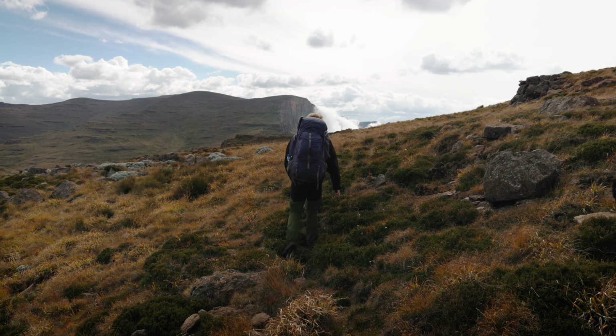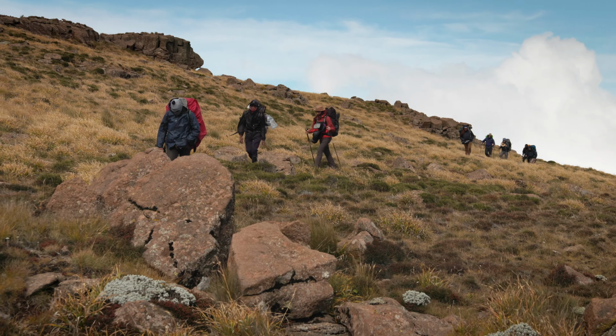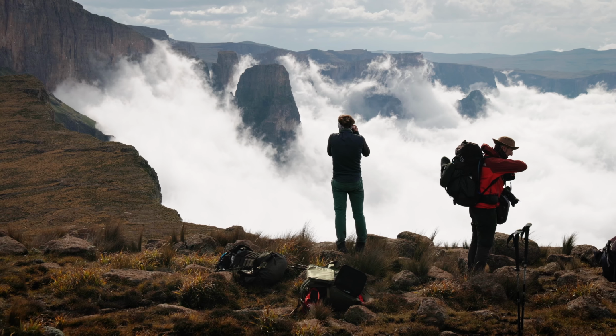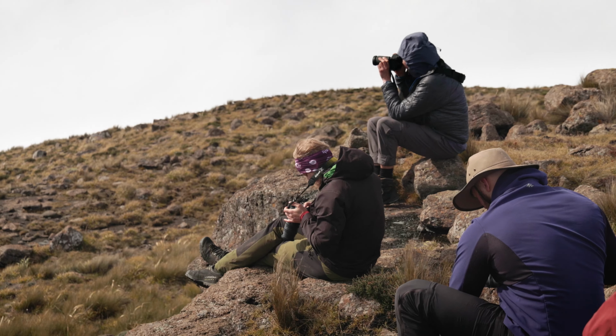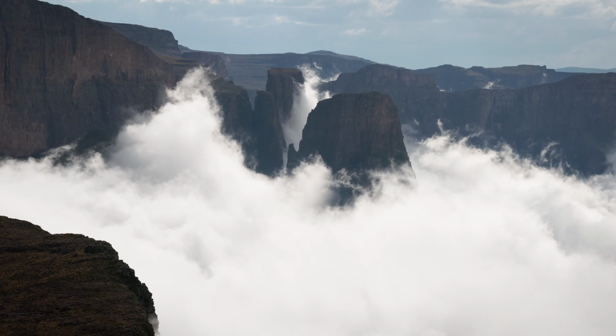Although we'd planned to walk on for a few more kilometers, a short walk took us around the hill to a pretty amazing first view of the Injasuti triplets, where we took our first photos of the trip. We were here for some time, the inversion kept moving and it was exciting to photograph.